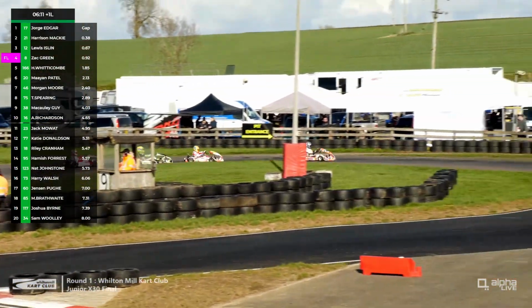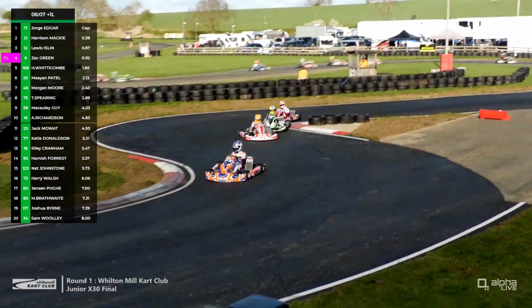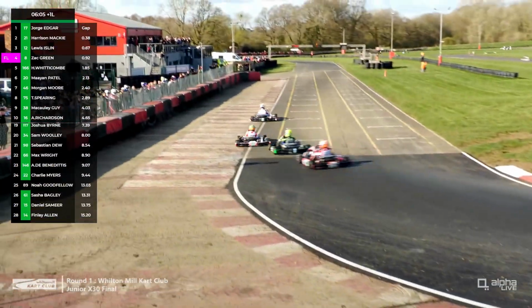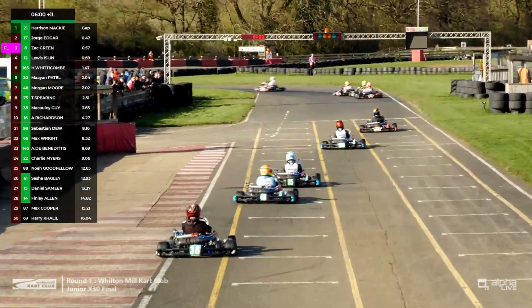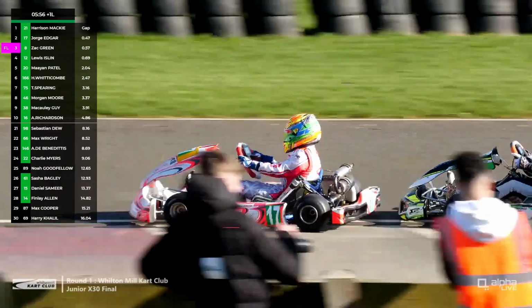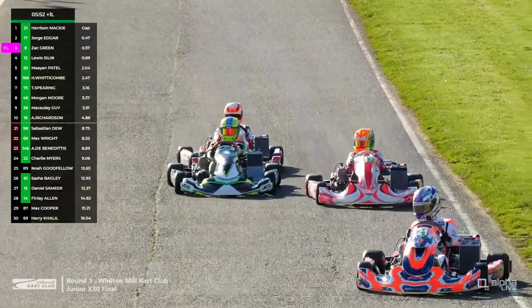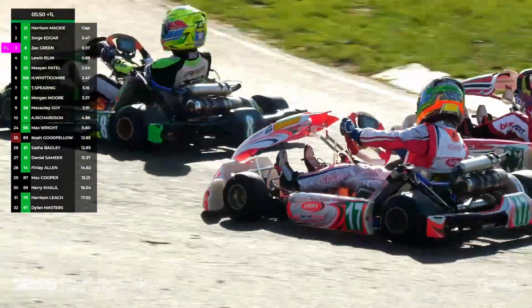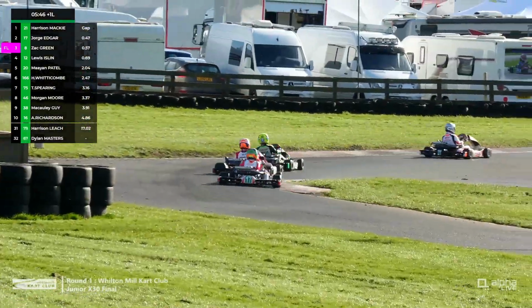Through the left, in towards the right, and Lewis Islin will have to now look to try and take advantage here because he will want to win of his own, because he's been an absolute force to be reckoned with in these previous races. But Edgar will not be taking it lying down. Oh, that's a bit of a bump over the exit of the corner and on towards Christmas corner. Up the inside goes Zach Green, so he's come out of absolutely nowhere, forces Edgar down to P4.